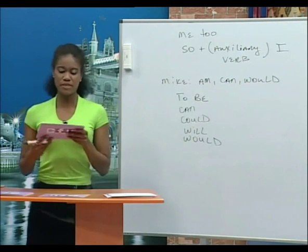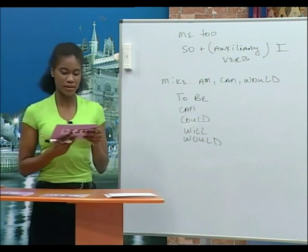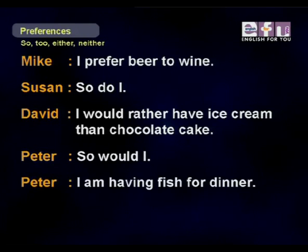Okay, let's look at some sentences where people talk about their preferences and other people agree with them. Take a look. I prefer beer to wine. So do I. I would rather have ice cream than chocolate cake. So would I. I am having fish for dinner.